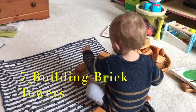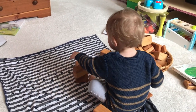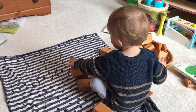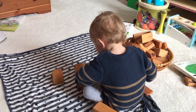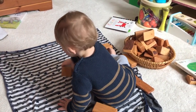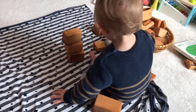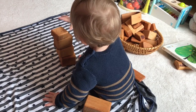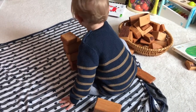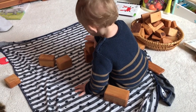Building brick towers together is always really fun for Leo. He finds it really rewarding when he manages to build a tower. And I try and keep it light when it all falls down for him because there's nothing worse than your tower falling down, is there? Well done. That's amazing, Leo. Whoops-a-daisy, all fall down.